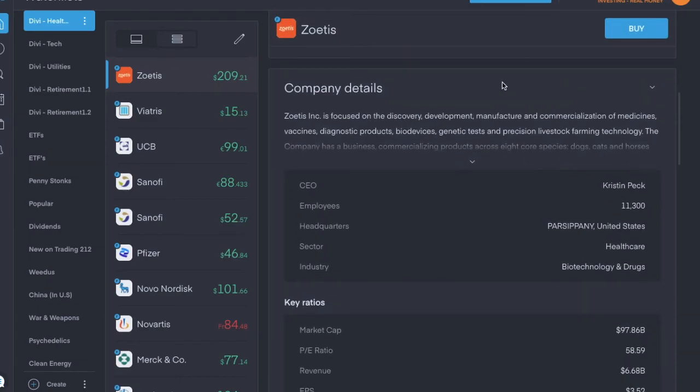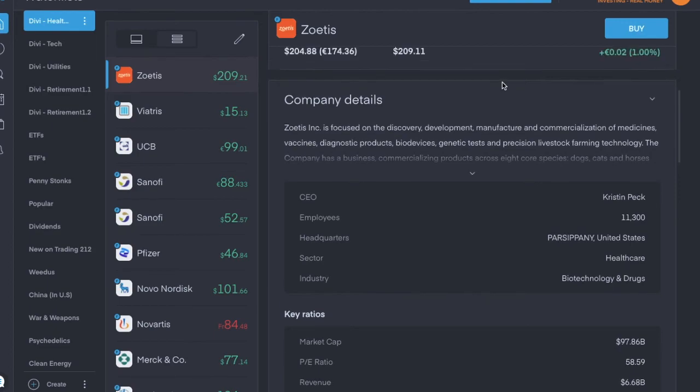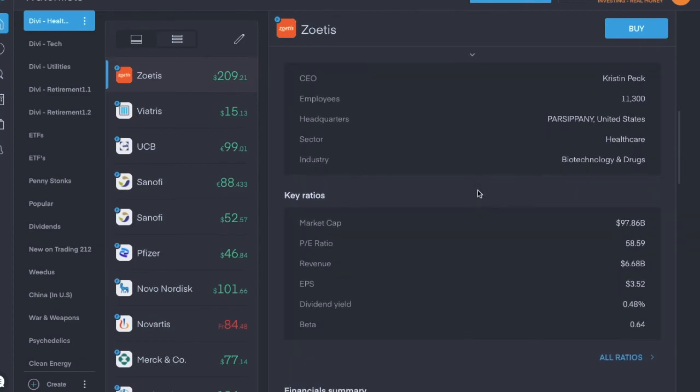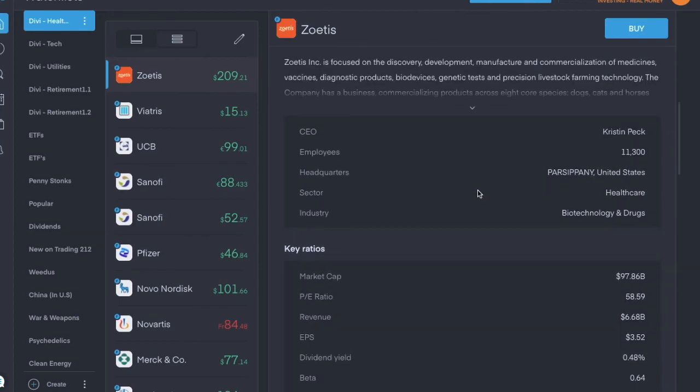So it's focused on the discovery, development, manufacture and commercialization of medicines, vaccines, diagnostic products, biodevices, genetic tests and precision livestock farming technology. That is quite a range of industries. Very nice. So it's in the biotech and drugs industry. It's based in the US. Has a dividend yield of 0.48% and it pays a quarterly dividend.